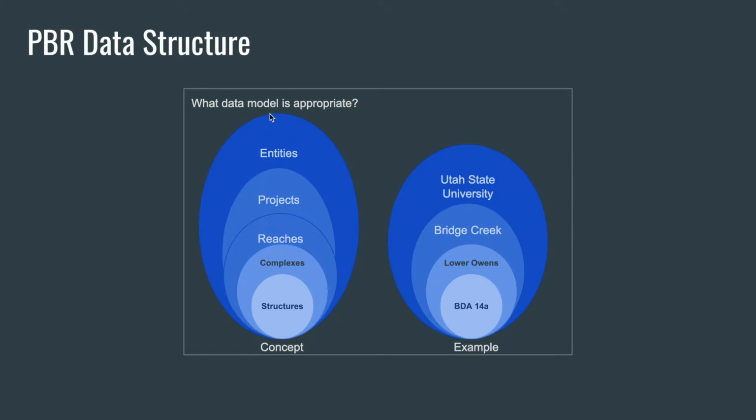So in the outer concept here, we have the idea of entities. So we're going to track either people or organizations, and both those individuals and those organizations we consider to be entities. And those entities are going to have projects. And projects is a very overused term. This could represent just one location, or it could be a larger initiative that's across a region. But inside a project, there will be reaches, and reaches represent sections of a river channel that have uniform conditions. So the same geomorphic condition, roughly the same vegetation, and roughly the same kind of stream power as well.